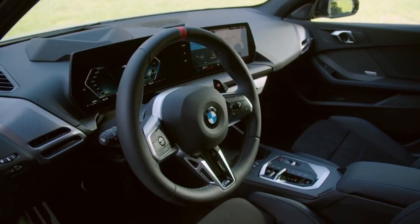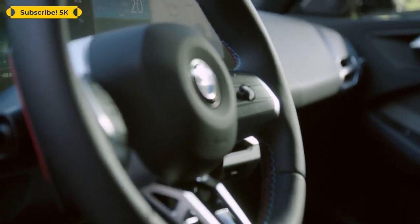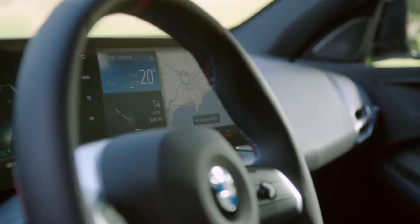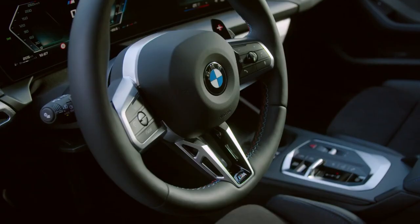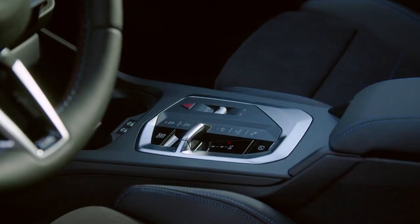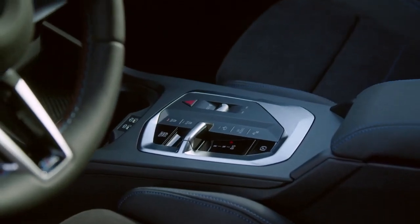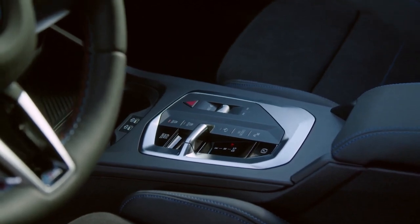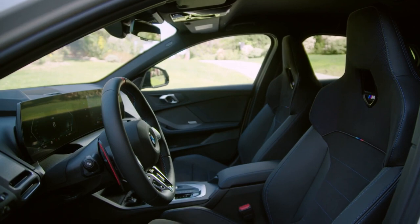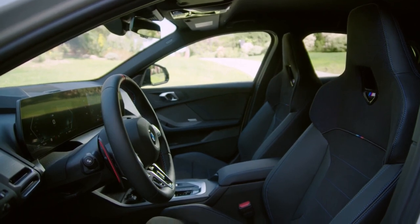The BMW 1 Series comes equipped with the latest in automated driving and parking systems. Standard features include front collision warning, lane departure warning, traffic sign recognition, and parking assistant with reversing assistant. Optional features like steering and lane control assist and parking assistant professional enhance the driving experience even further.